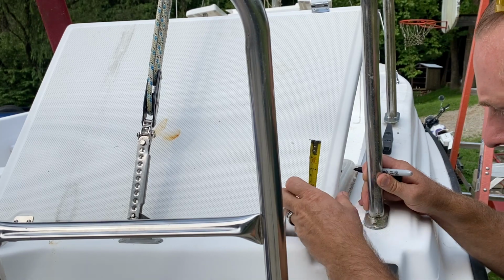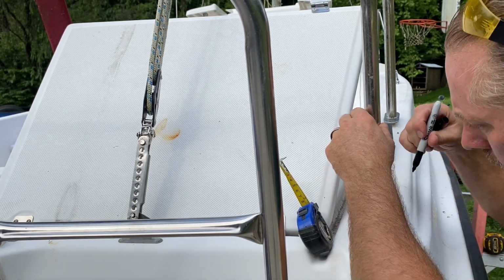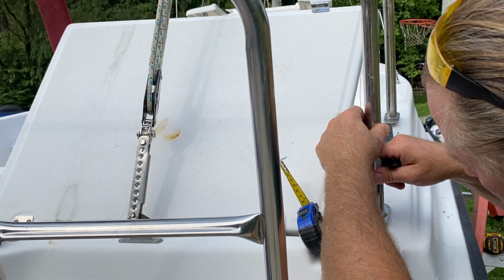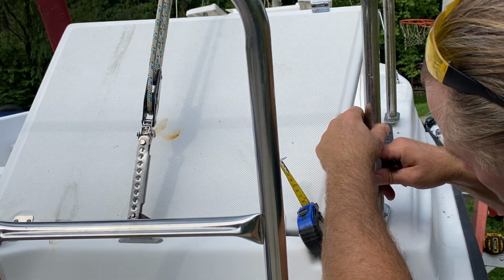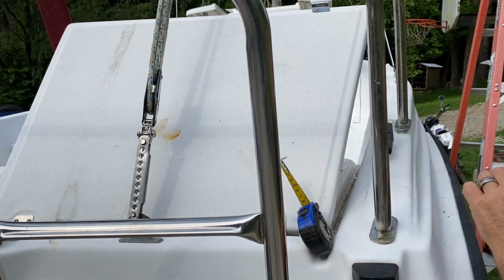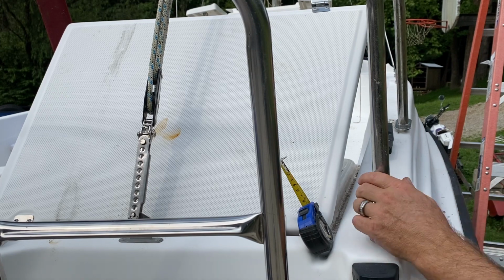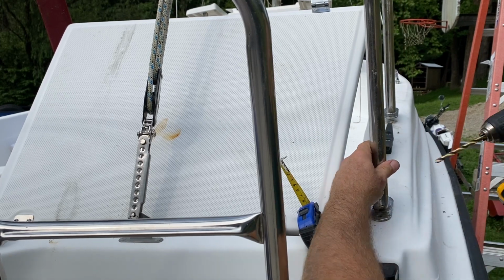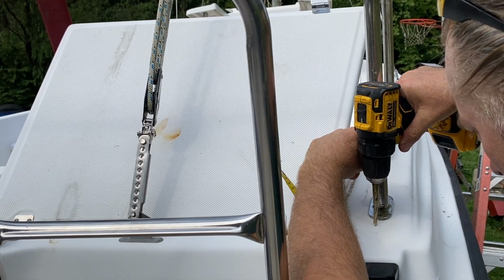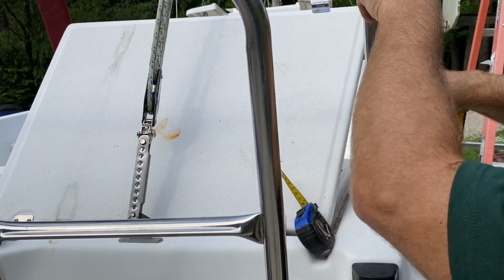With the rail in the center. Mark it. Dead center of the hole. I hate doing this. I hate drilling holes in a boat. But for the greater good.